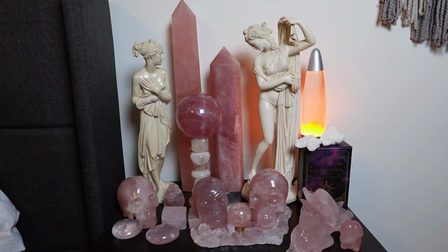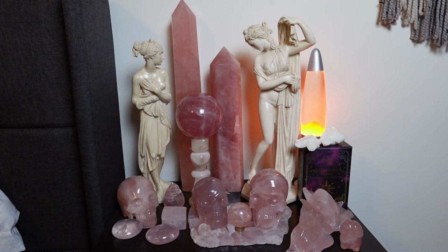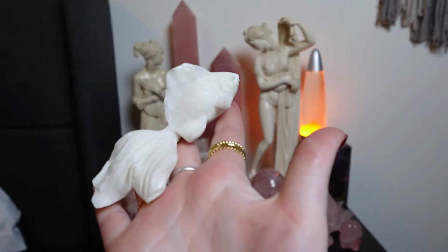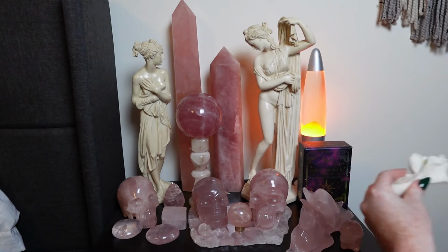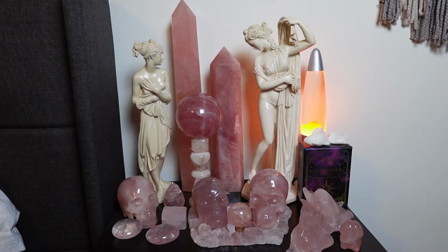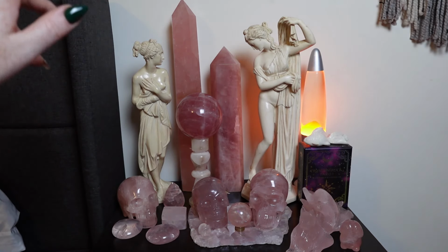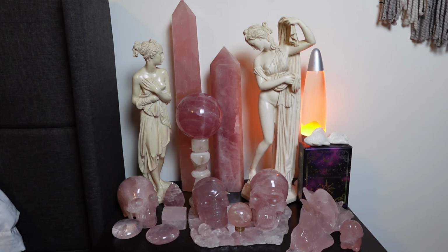And then I have my tarot deck over here, and the only other piece of crystal that's not rose quartz is this little goldfish that I have. I think it's a white jade with a little bit of green jade mixed in it, and I think she protects my tarot deck, so that's why she's here. But everything else is rose quartz. And then these two goddess carvings I got from Upcycled Gems. They are antique sourced, and I got them a week or two ago, and I think they are the perfect guardians for my rose quartz.